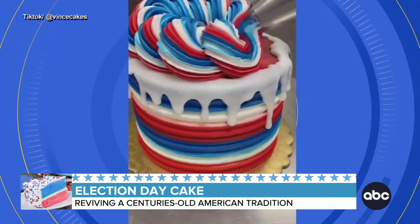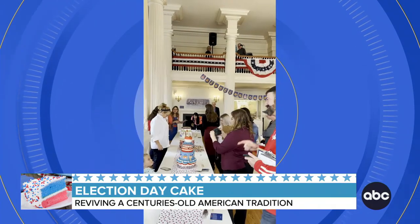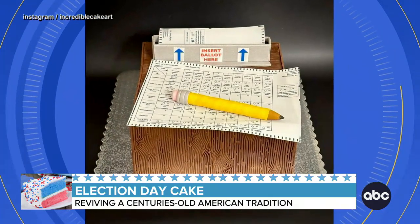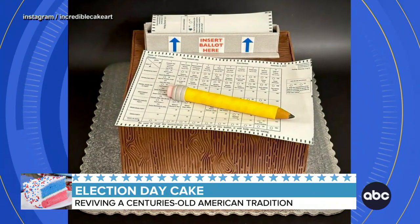Election cake recipes are flooding Twitter and racking up thousands of mentions on TikTok. Connecticut's Old State House hosted an Election Day bake-off this weekend, with one of the contestants making a ballot box-shaped cake. David Milton was tapped to judge the modern takes on the decades-old dessert.